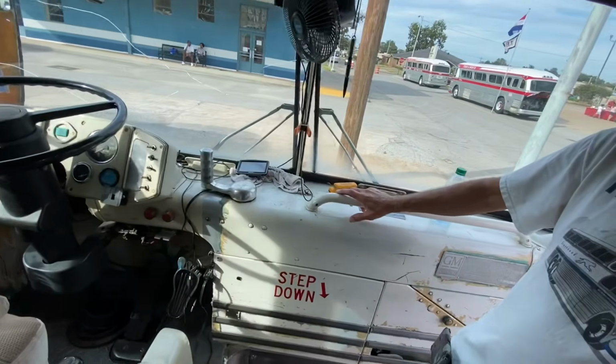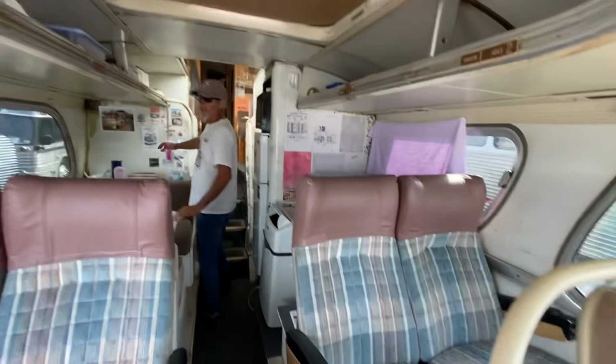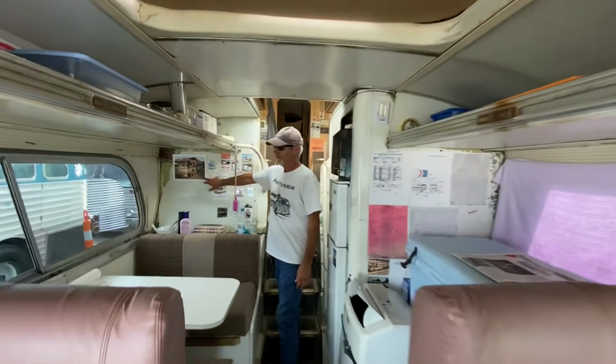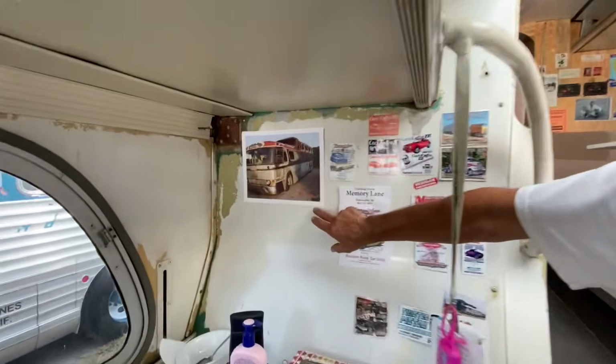Larry needed a Scenic Cruiser because he's got so many kids. That's right. How many kids you got? Eight total. This is what it looked like when I bought it. The day I brought it home, just about got me divorced.